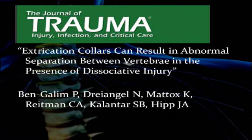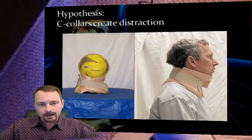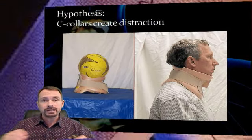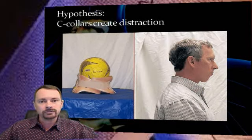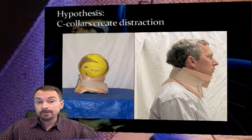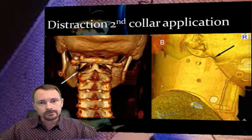can result in abnormal separation between vertebrae in the presence of dissociative injury. Now, their hypothesis is that current C-collars are creating distraction, or making longer, stretching the spine in between the cervical vertebrae. As you can see with the Wilson ball there, when they tightened that cervical device, it lifted the ball up. As they applied it on a person, it appears that it lifted the head up. It caused distraction. So they wanted to prove that.